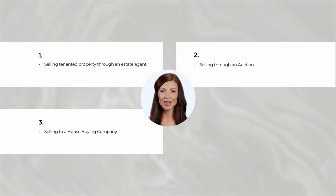3. Selling to a house buying company. Selling a property with tenants to a house buying company like Ready Steady Sell is the fastest and most affordable option available. Quick house sale companies will cover all the fees involved in the sale of your property, including legal fees, and still complete the sale within days. Quick house sale companies will only require quick viewing of the property just to be sure the cash offer is accurate. Even better, house buying companies will buy the property as is, so you don't have to worry that they'll be put off by the tenants. All you must do is make sure you're dealing with a genuine company.